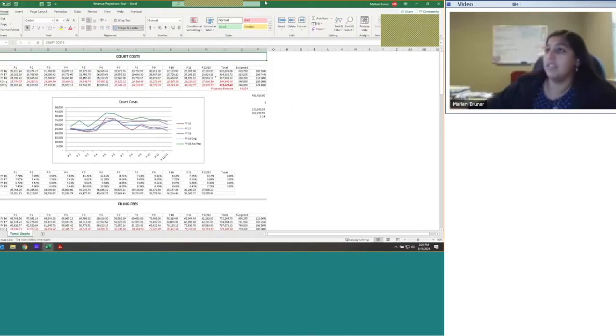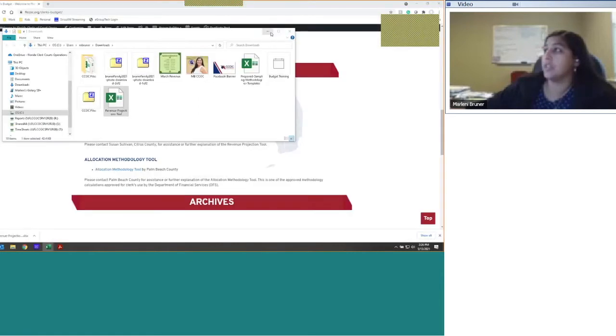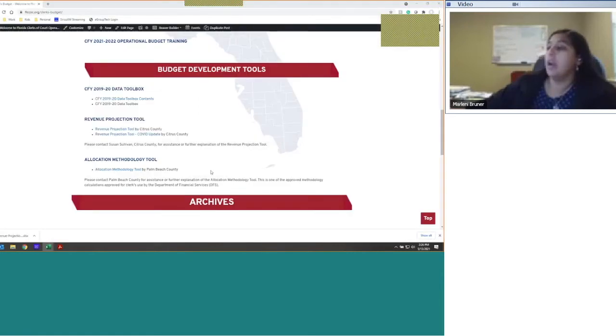It is this very fancy spreadsheet with all of these trend charts. And you can see how you can enter your data by fiscal year. So you have a history of fiscal years, which obviously you can update how many fiscal years you want. The graphs will update and give you an idea of how your revenues are trending. Now, you don't have to use this. This is just a tool that we thought was very helpful to share. We're very appreciative of Citrus County for sharing that with us.